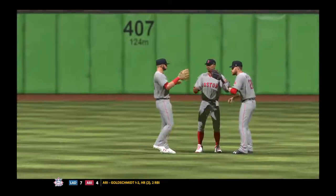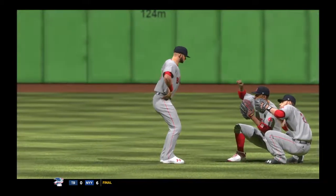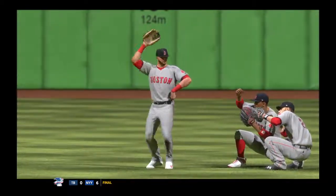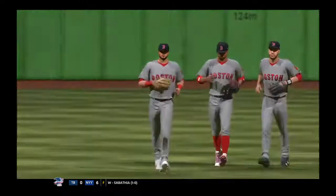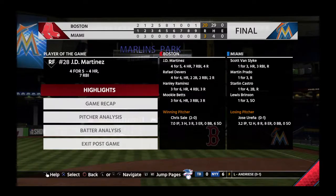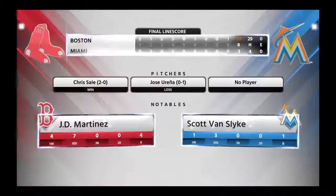A comfortable victory. 20-3 tonight. Boston are playing home run derby in this one as they combine for 8 homers in the game. Chris Sale takes the win on the mound, his second of the year. Jose Arena was slapped with 8 earned runs as he takes the loss. So that's a wrap here tonight.